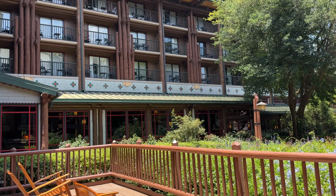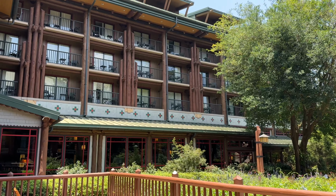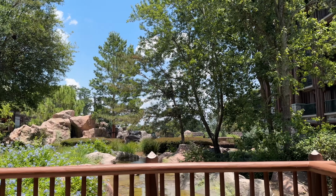The last time I stayed at Wilderness Lodge, I was actually in one of the rooms up here. I can't remember specifically which one, but we had an amazing view of this little garden area just outside of the lobby. I love this little walkway. You're basically walking through a cave and it's just amazing. You don't feel like you're at Disney here, which is one of my favorite things about this resort. Same as Coronado Springs too. It just feels like you're outside of the bubble and you're in a different place completely.